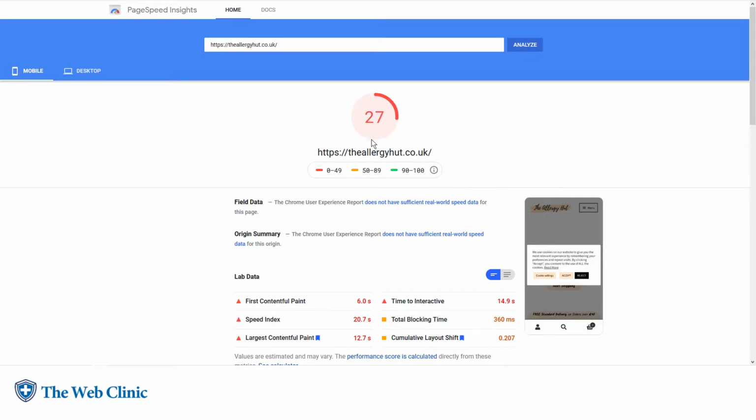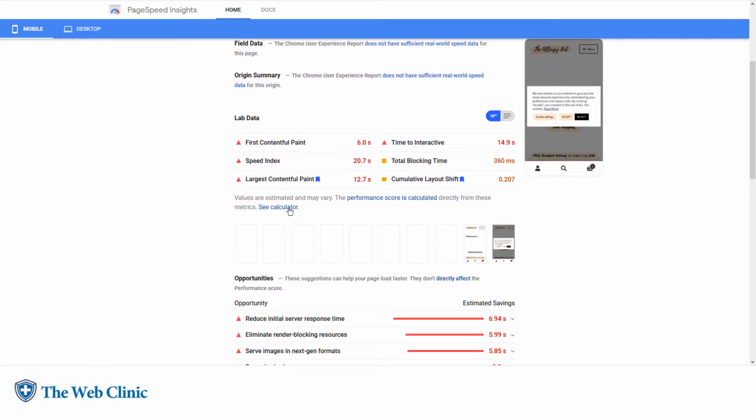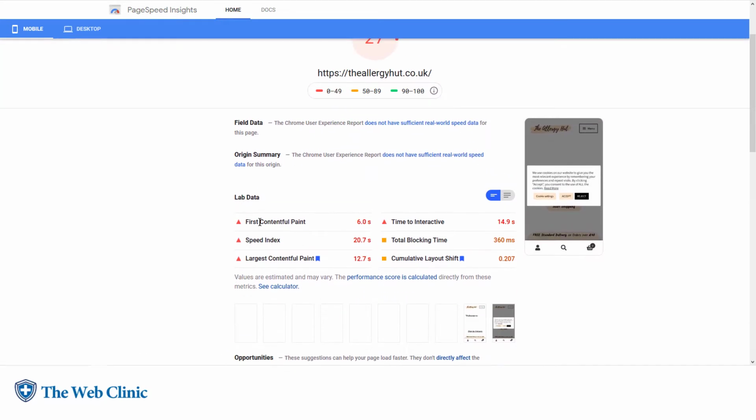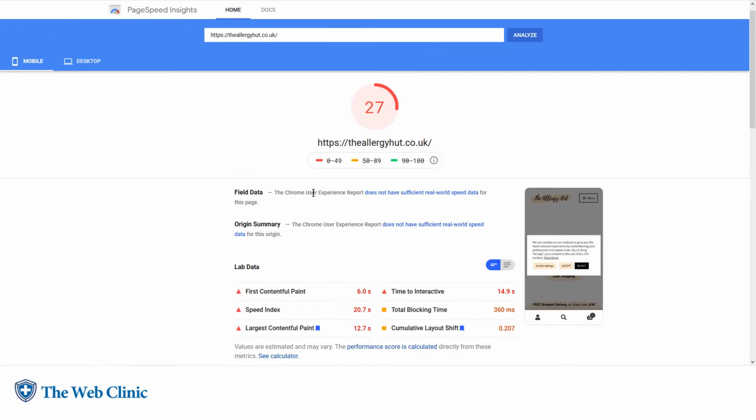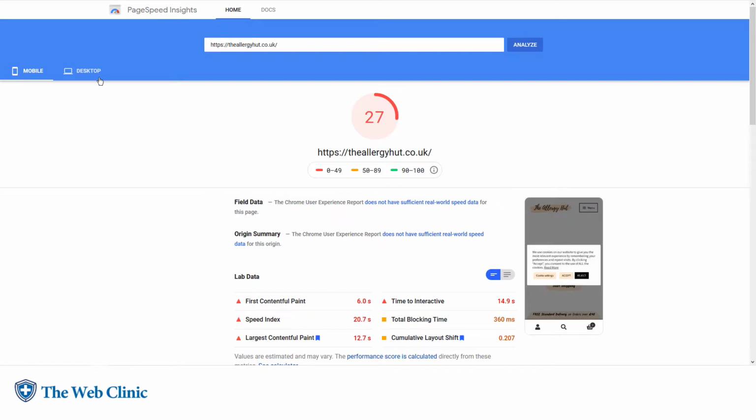On mobile, you're getting 27 out of 100. So it's not brilliant. We've seen worse. We've seen scores as low as 1. So you're in the middle of mediocre, shall we say. So I would speak to your developer about how you can improve your score. And all the information that's down here will give your developer some information as to how that can be improved.